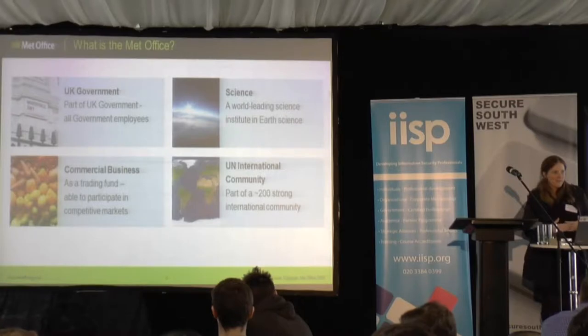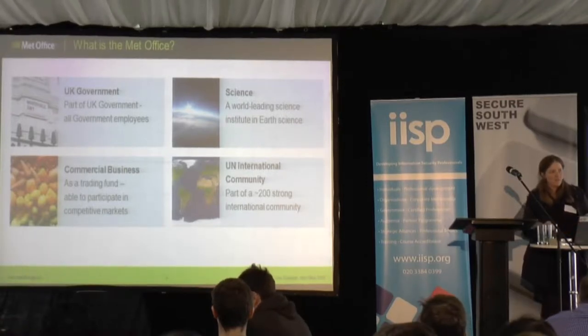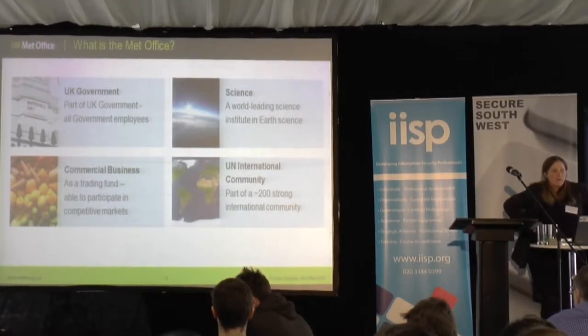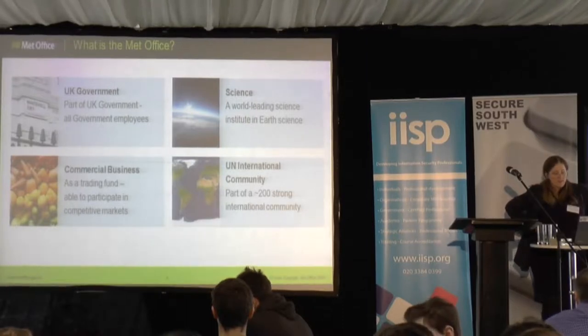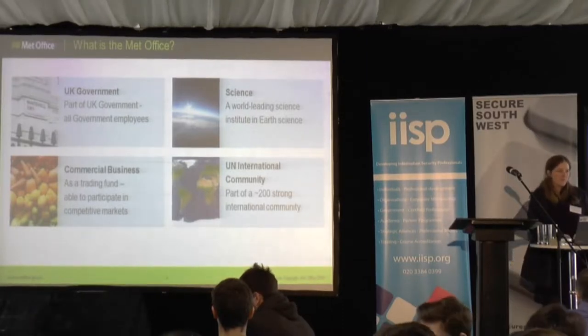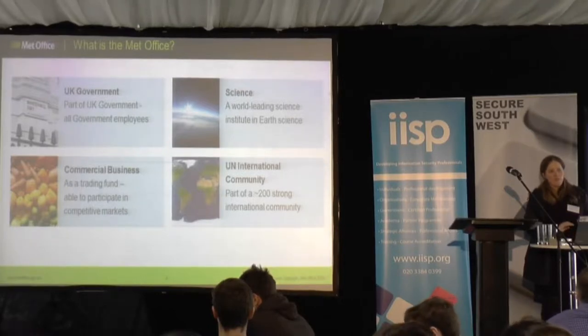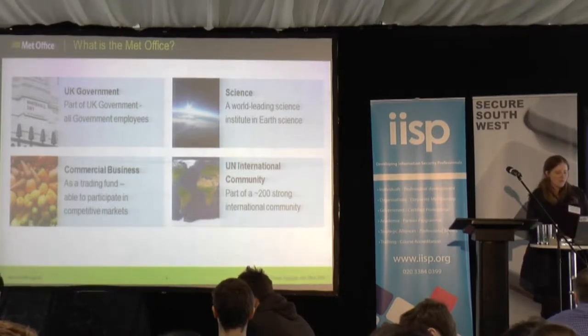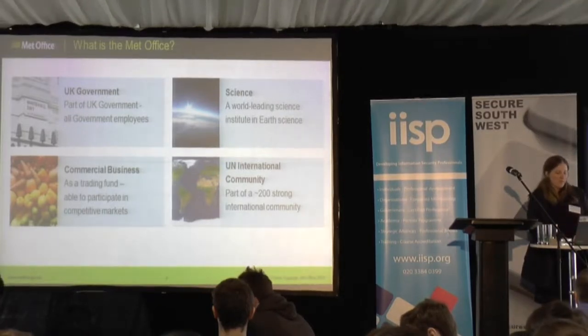We're a world-leading science organisation, so we do collaborative work with many universities and people across the world. But the bit that I work in is an area called a business group, which is where we do our commercial business. So we have a lot of different customers, from retail companies to energy companies, nuclear, offshore oil and gas, aviation. There are numerous examples that we provide solutions for.